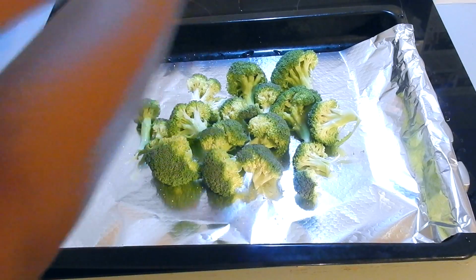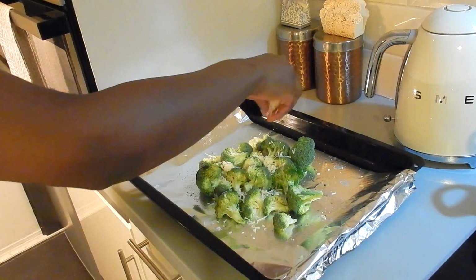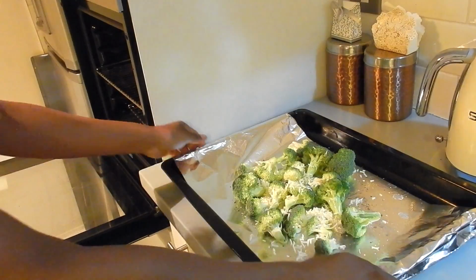Now you want to season the broccoli with salt, pepper, olive oil and a nice sprinkle of cheddar cheese before putting in the oven.